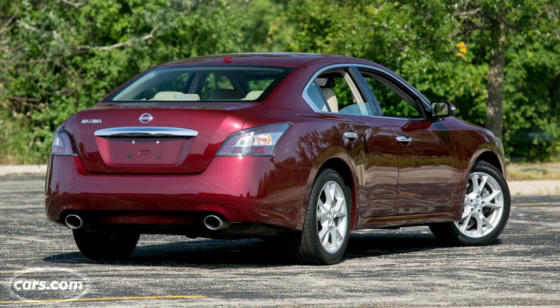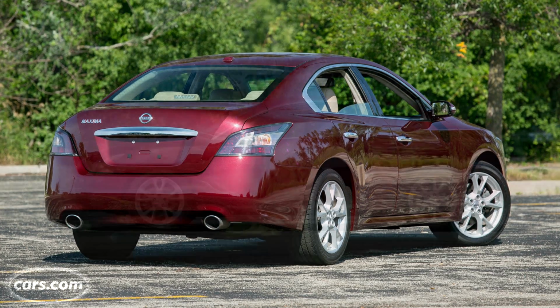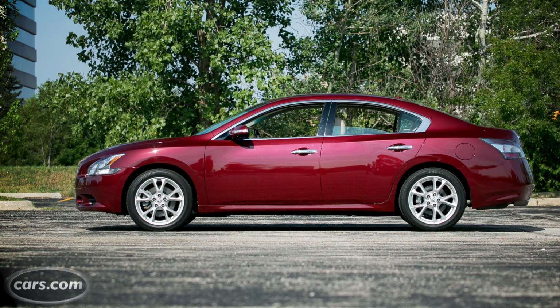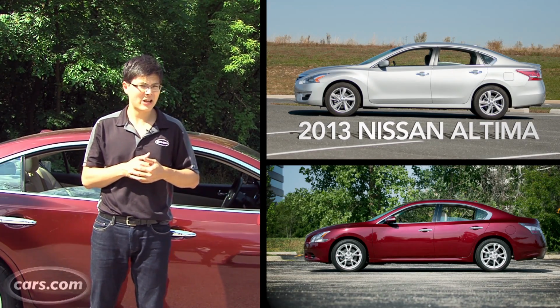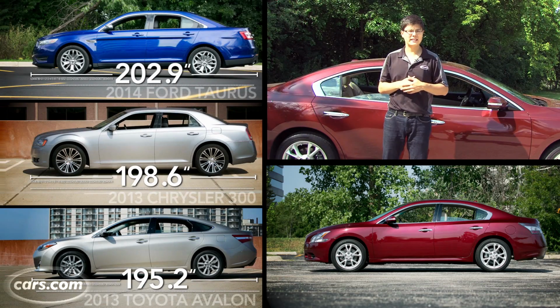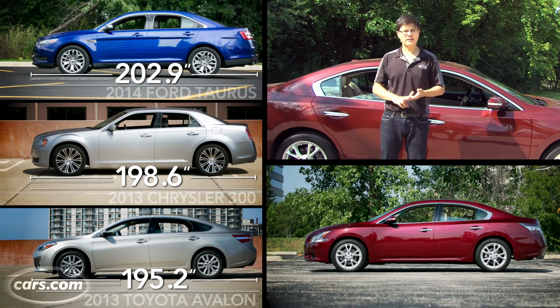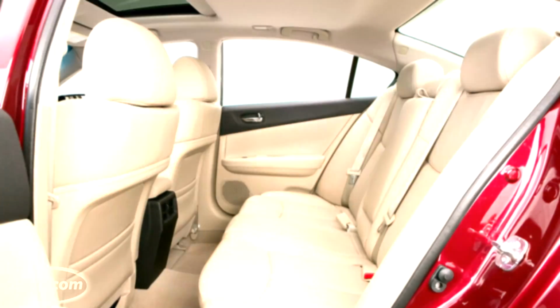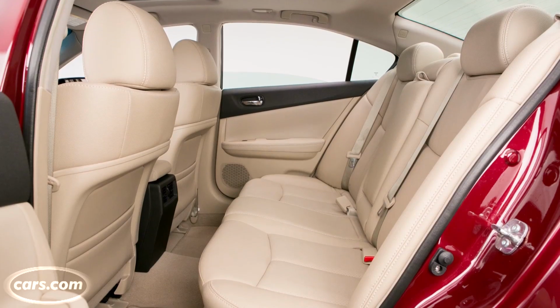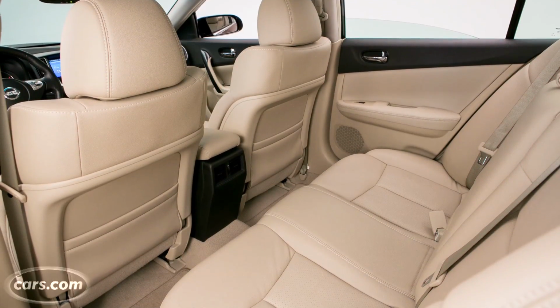The Maxima isn't all that big. It's under 191 inches long, just under 58 inches tall. The redesigned Altima from Nissan is actually longer and a little bit taller, and traditional full-size sedans like the Ford Taurus, the Chrysler 300, the Toyota Avalon, these are all 4 or 5 inches up to as much as a foot longer than the Maxima. That translates to the interior, which is a little bit more snug than other full-size cars, especially when it comes to the back seat.